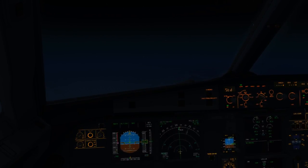Southwest Express 915, ready for taxi. Southwest 1763, fly runway heading up to departure, wind 260 at 10, gust 21, runway 35 left, clear for takeoff. Runway heading, 35 left, clear for takeoff, Southwest 1763, thank you.